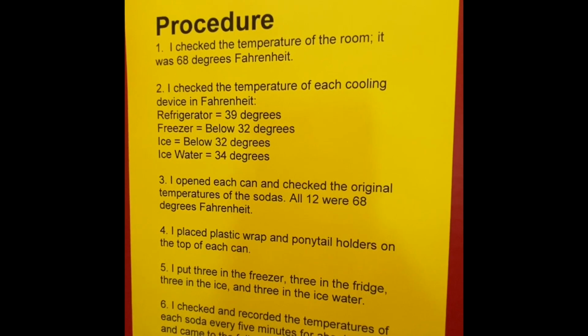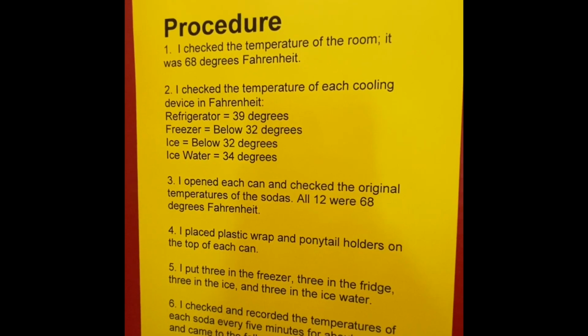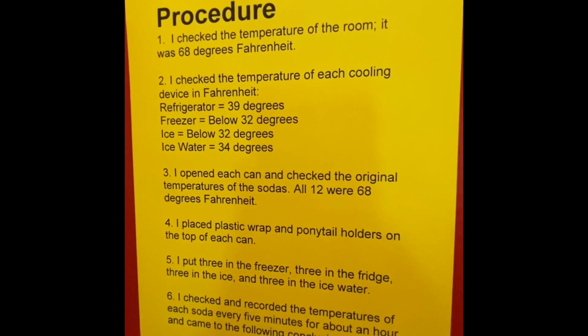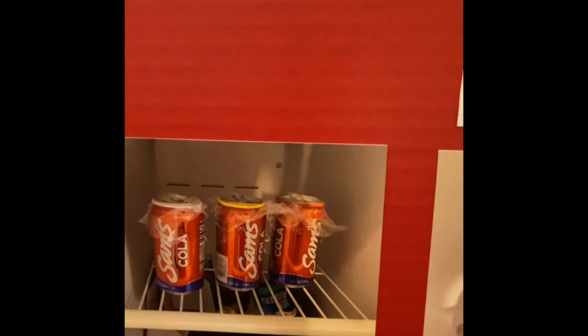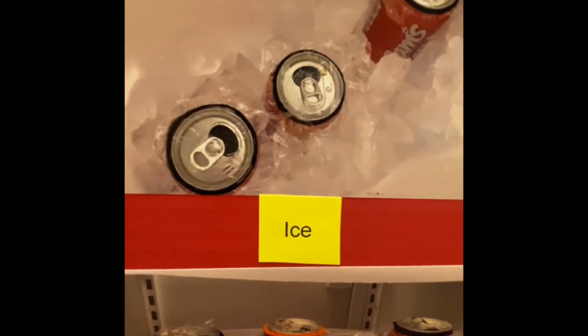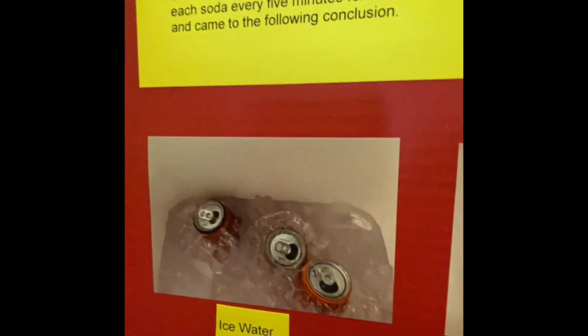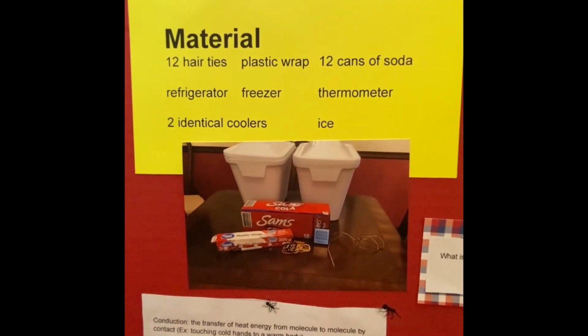I opened each can and checked the original temperatures of the soda. All 12 were 68 degrees Fahrenheit, which was the same as the temperature of the room. I placed plastic wrap and ponytail holders to keep the plastic wrap on top of each can. I put 3 in the freezer, 3 in the fridge, 3 in the ice, and 3 in the ice water. And my materials used here were all of these, if you want to take a look.